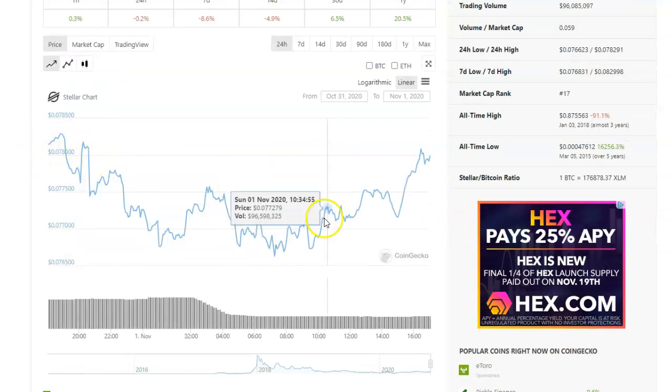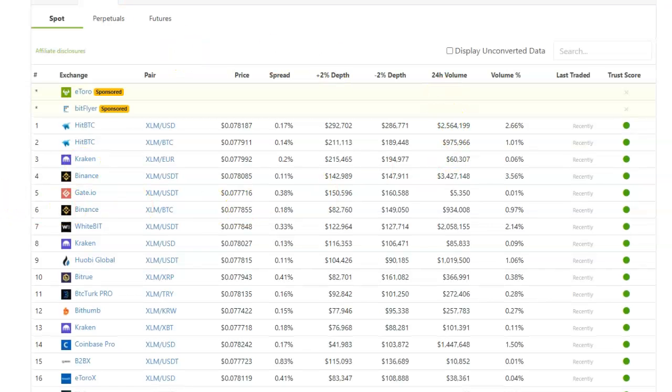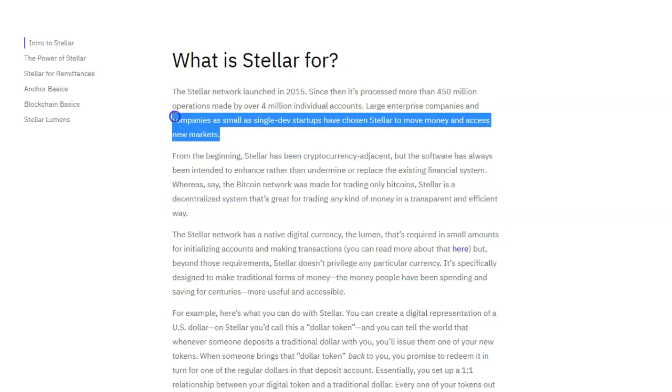It is going up and down in terms of the day moving average. I do think this is something that, I believe, can really do well in the future. And I really like the fact, it was one more thing I wanted to show you. It said Stellar has processed more than 450 million operations, made over 4 million individual accounts, and large enterprise companies and companies as small as single startups have chosen Stellar to move money across new markets. So more large enterprise companies and small companies are going to use Stellar in some type of way.